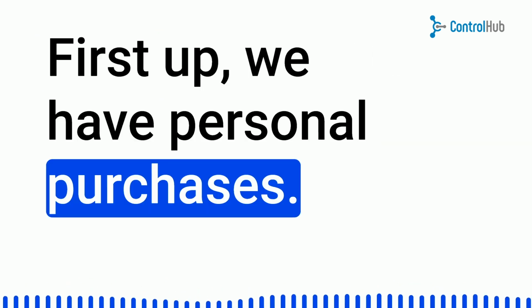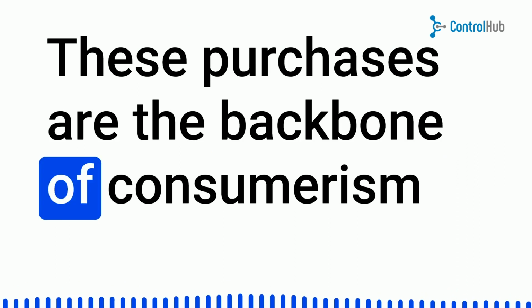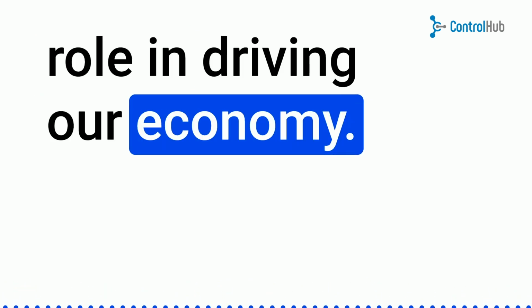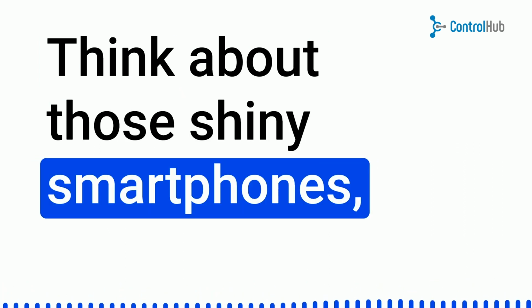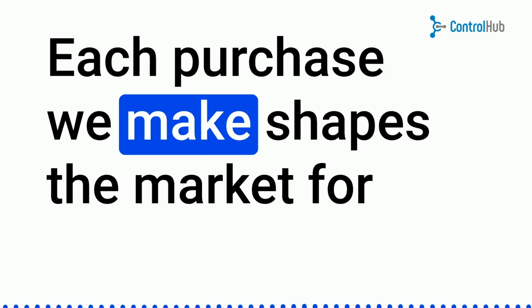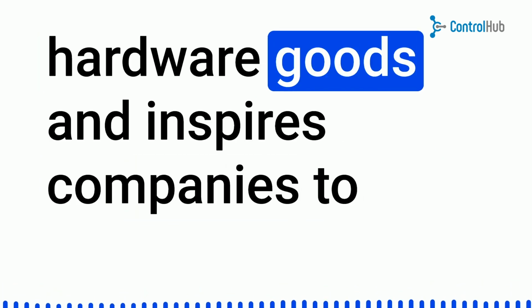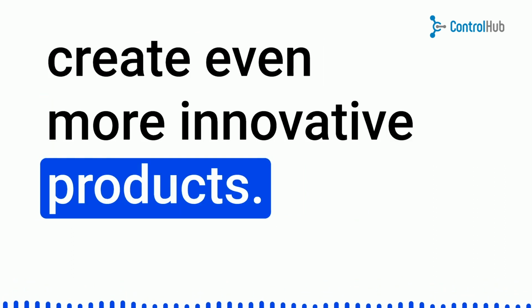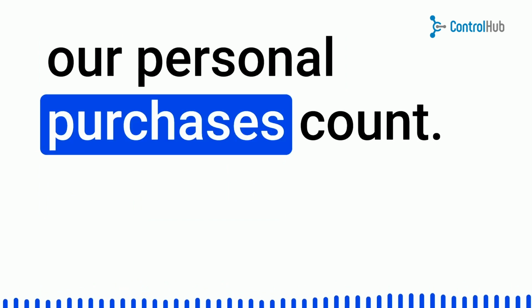First up, we have personal purchases. Ah, the joy of shopping sprees. These purchases are the backbone of consumerism and play a significant role in driving our economy. Think about those shiny smartphones, sleek laptops, and trusty home appliances we can't live without. Each purchase we make shapes the market for hardware goods and inspires companies to create even more innovative products. So, my fellow shoppers, let's make our personal purchases count.